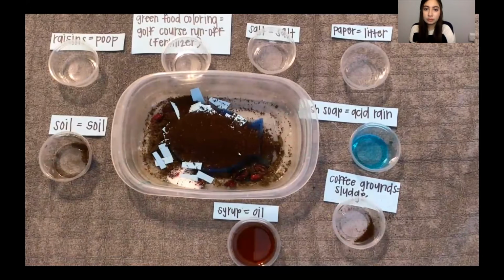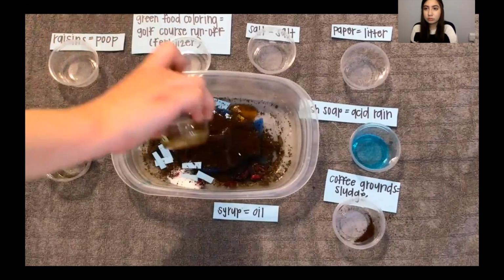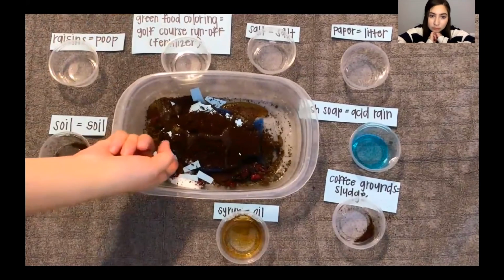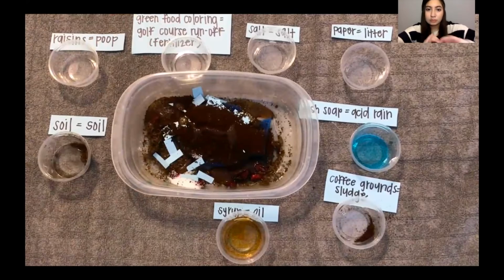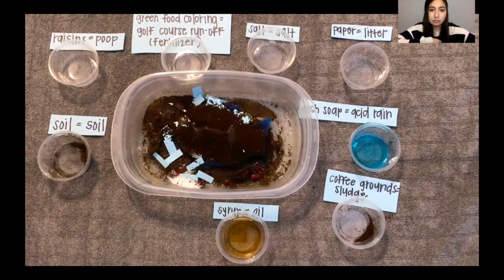Along the side of the river, Freddie notices a man dumping oil from his car into the river. The oil gets deep into Freddie's gills, and he starts to have difficulty breathing. Time to put in the oil. Whoa. Freddie tries to swim through all the pollutants, but he gasps and takes his last breath. Now that we've seen everything that's happened to Freddie on his journey down the river, what are some of the items that made Freddie the fish sick?